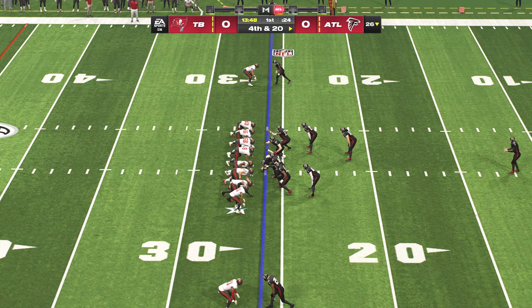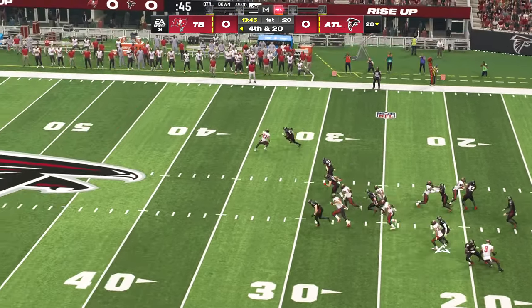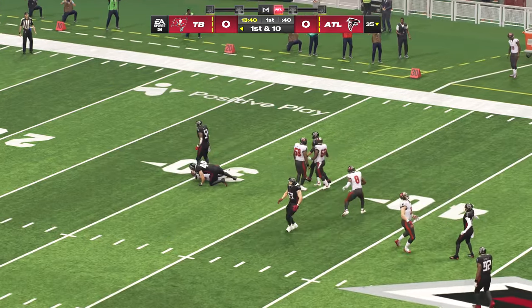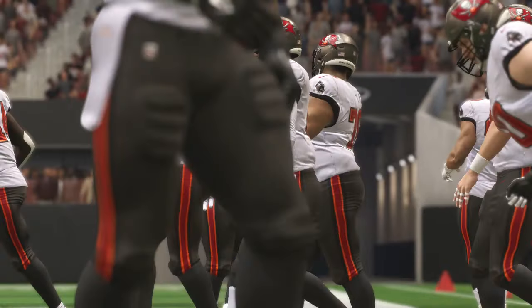So on now is the Clemson man, Bradley Pinion, to punt this one away. Back deep for the Bucs is Devin Tompkins. Fielded just inside the 30. 42-yard punt, 6 on the return. And the Bucs will get ready to go on offense.